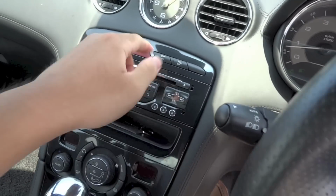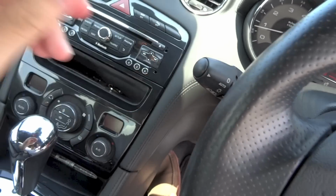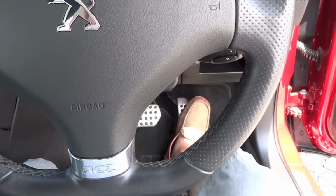Alright, so let's go ahead and see how she revs.